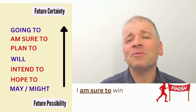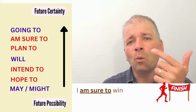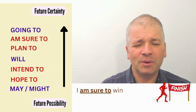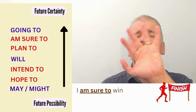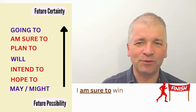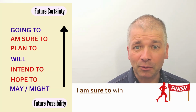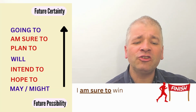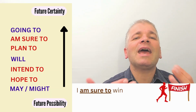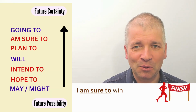So don't just limit your language to going to, will, present continuous, present tenses in some situations, may or might. Use a whole range of verbs when you want to express the future. And of course, if you do that, you can see from this table that these words all have different shades of possibility or certainty. So you're adding extra meaning into your language when you use these words.